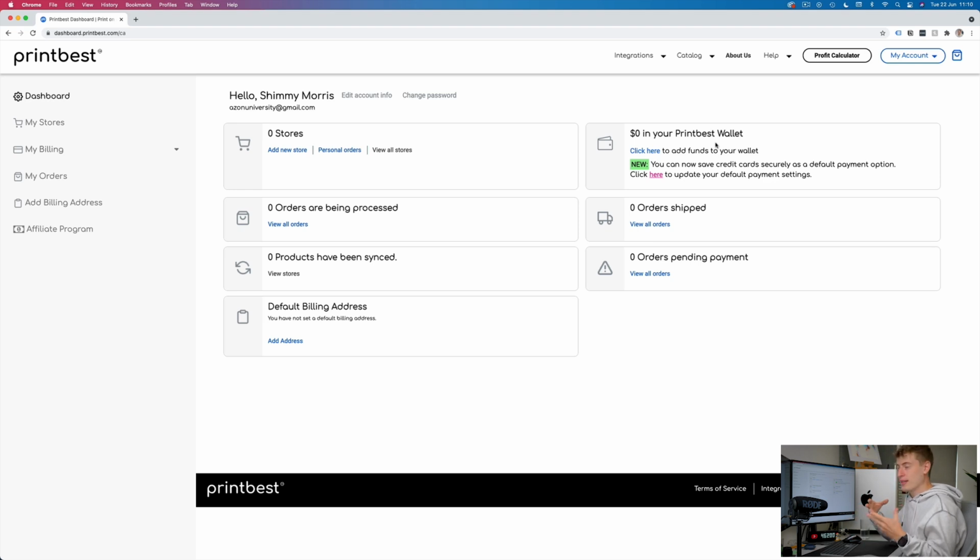And all that means is, rather than have a credit card on file, you can have some money in your PrintBest wallet, let's say a $100 buffer, so that when you get a sale, PrintBest can just take that money, print your order, and then ship it out to the customer, and then you'll get the profit from whatever integration you're selling on. So if it's Shopify or Etsy or WooCommerce, it doesn't really matter, right? And it's always good to have a bit of money in there.